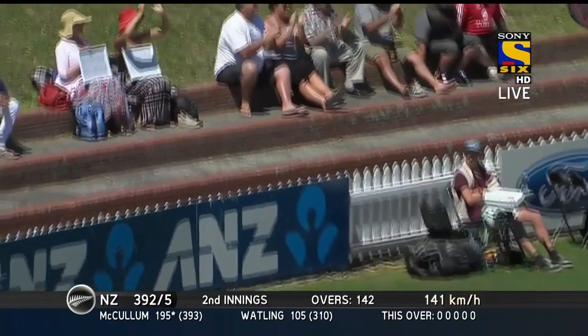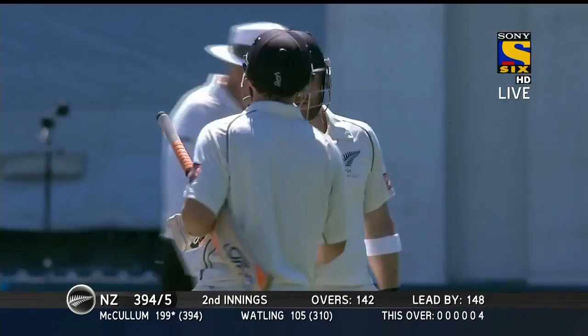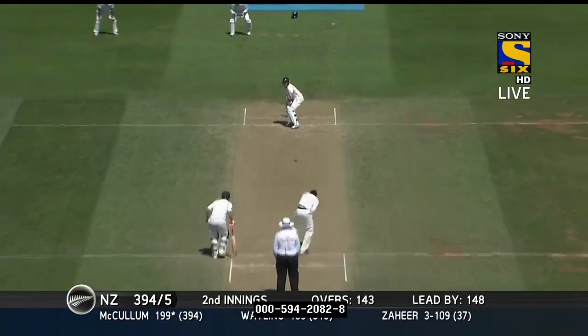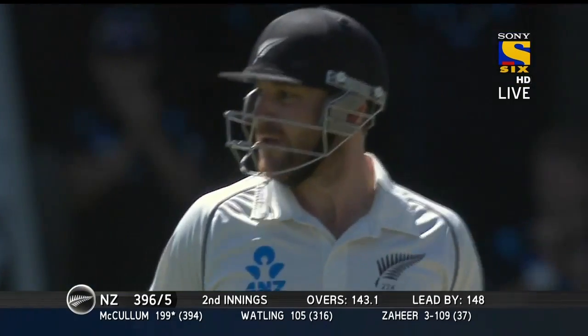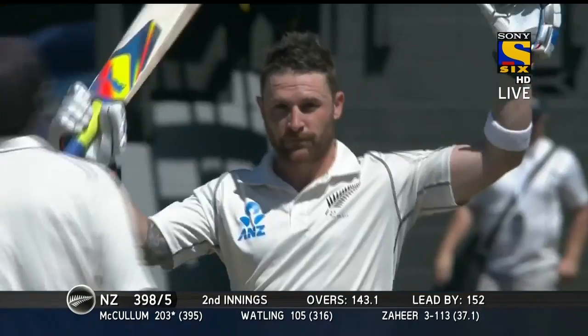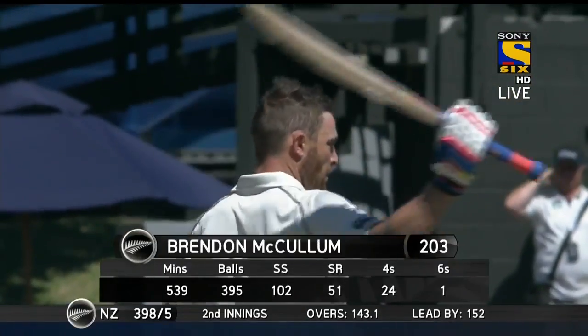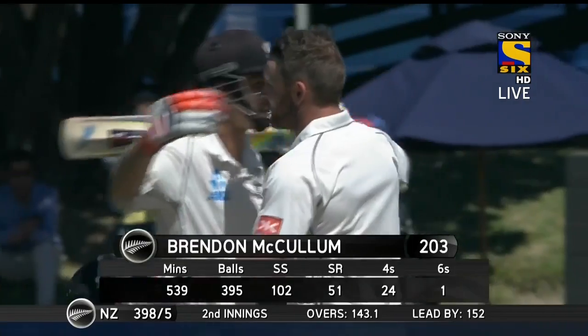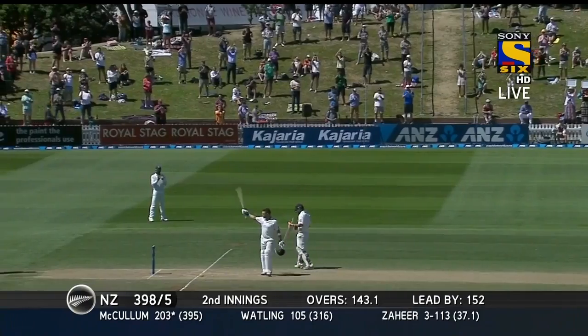Away through cover for 4. Moves through to 199. The 300 partnership comes up as well, and it's 394 for 5. And he'll get him through the onside. He'll get double century number 3, Brendon McCullum, New Zealand captain. What a player he has become. It's a wonderful innings. 203, 395 balls. Not far short of 10 hours.